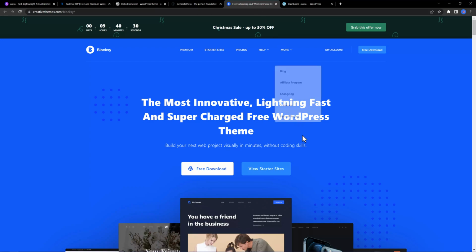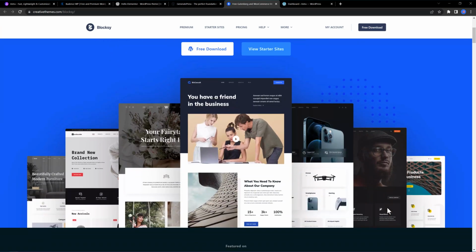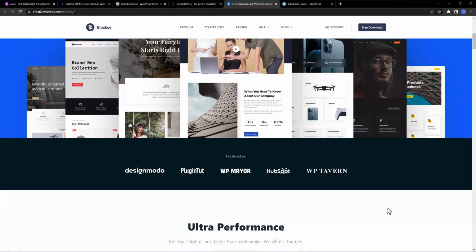Number 5 is Blocksy. Blocksy is another amazing option. Blocksy has an ultra performance core. It's packed with dozens of cool features. It is e-commerce ready, Gutenberg ready, and fully responsive. It works with the Gutenberg WordPress editor, Elementor, Brizy, and Beaver Builder. Check out their free demo templates.